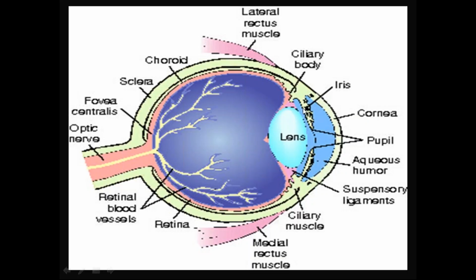This area, which is very narrow, very thin, is the posterior chamber. In the posterior chamber, we have the lens, and posterior to that we have the vitreous body. The vitreous body is a gel. This blue, more clear, is the aqueous humor. So the aqueous humor is going to surround the lens, the iris, and the cornea, between the anterior and the posterior chamber.